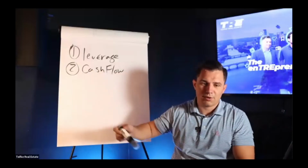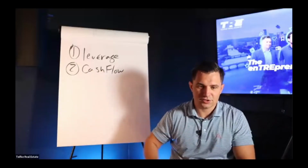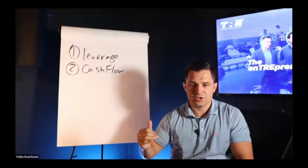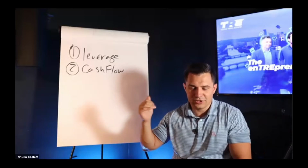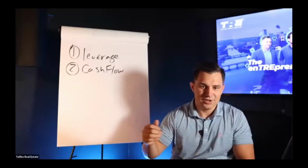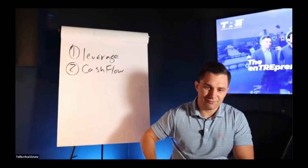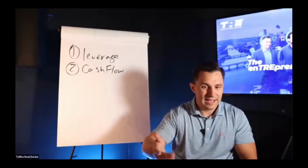You don't want to buy properties where you're losing money every month. So you need to make sure that you understand how to underwrite these deals to ensure that you're gaining cash flow and you're not losing cash flow. You're going to be very pissed off if you go buy a property and you're paying money for that property every single month. It happens sometimes.